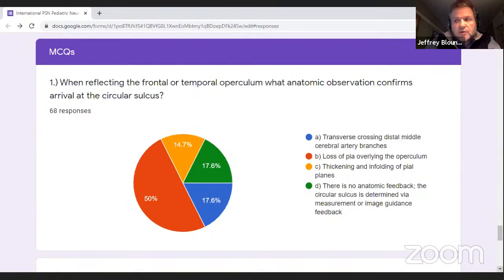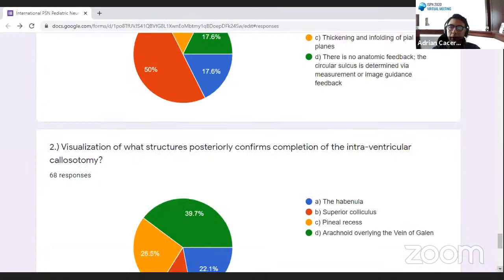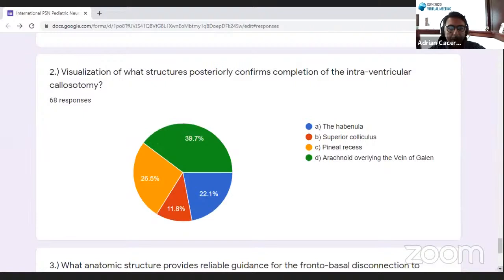Let's look at the next one, Imad. Visualization of what structures posteriorly confirms completion of the intraventricular callosotomy?